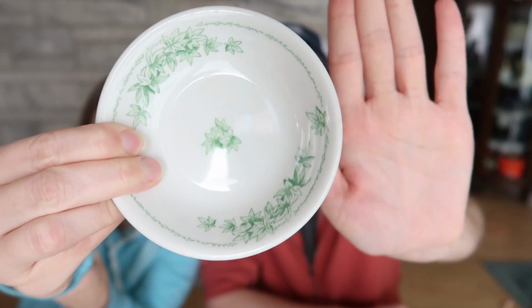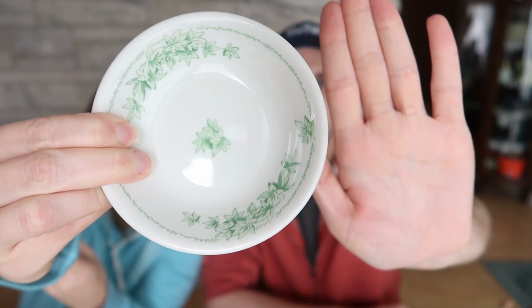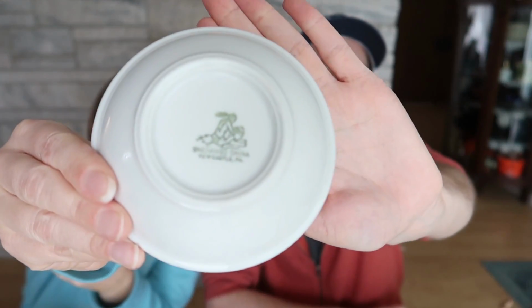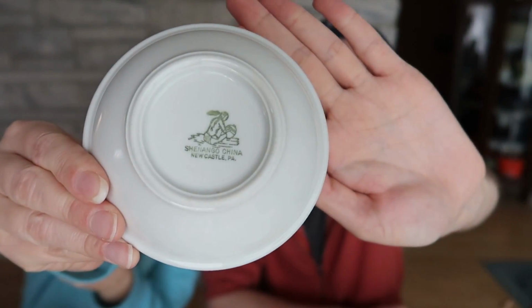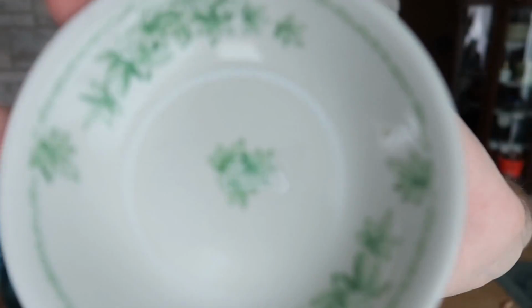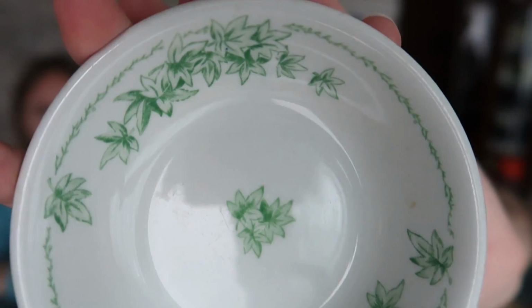How close do we need to get it? Let's see if I can do it. Yes. I forgot to look up what this pattern is called, unfortunately. But I'll show the mark on the back. The mark dates it, from what I could see, and the way I look up the marks is with a site called Restaurant Ware Collectors. This mark had a date of the 20s through the 50s, so a long run for that mark, I guess.